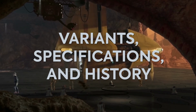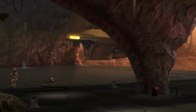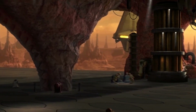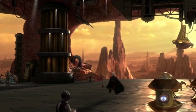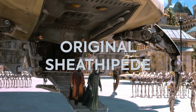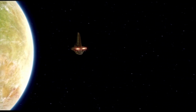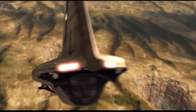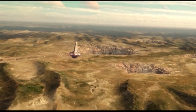Variants, specifications, and history. There have been several variants of the Sheathipede over the course of galactic history. We will examine them each in chronological order. The original Sheathipede entered service shortly before 32 ABY. It was commonly seen on Trade Federation spacecraft, such as those that participated in the Battle of Naboo, where Viceroy Nute Gunray took one to Naboo's surface to survey his ill-gotten planet.